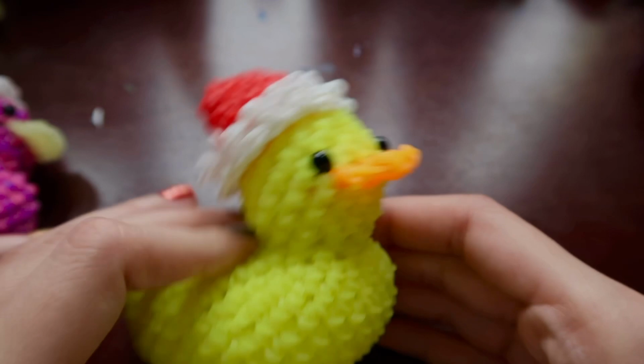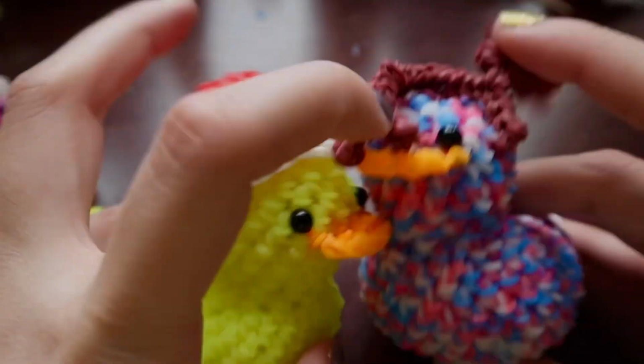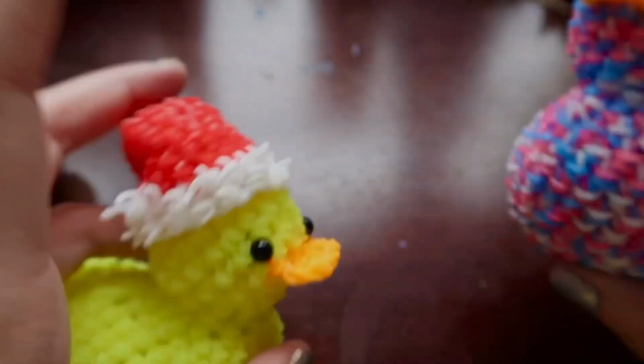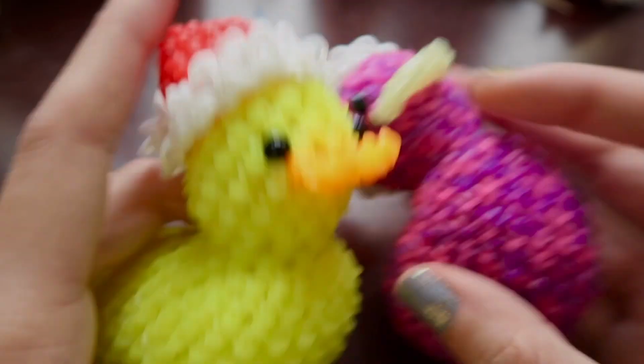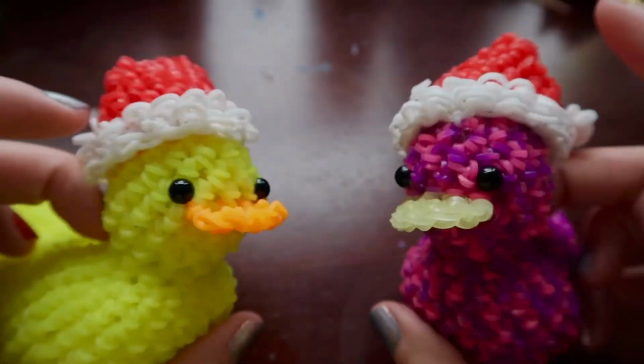I'm not usually fond of big loom designs, but this guy turned out so good. And yeah, he has reindeer antlers right now. All my ducks have festive hats. And of course the hat for my duck was something I made this year too. Just a fun festive duck hat.